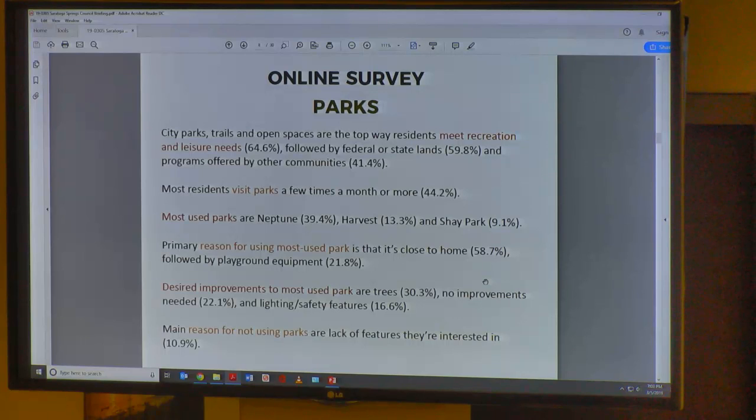Okay. So looking at responses to park questions on the survey, over 60% of the city meets their needs for recreation and leisure through the city's facilities. So your parks and trails are a major way that your residents meet their needs, and then also federal lands. And the most popular parks, not surprising, are Neptune, Harvest, and Shea. The primary reason for people using their most used park is that it's close to home. So distribution is really important when we're looking at planning for future parks. And then the most desired improvement to their parks were trees.